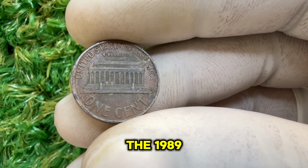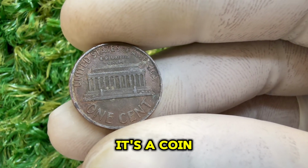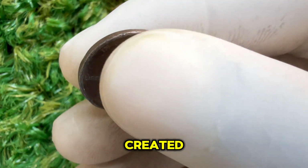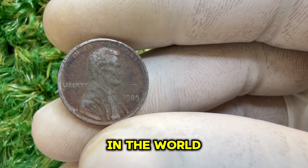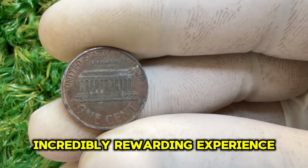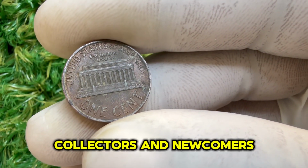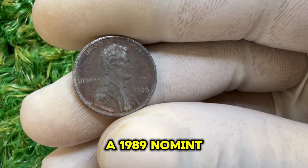The 1989 no mint mark Lincoln penny is a prime example of this. It's a coin that was accidentally created, and it has since become a symbol of the unexpected treasures that can be found in the world of numismatics. Owning a piece of history like this can be an incredibly rewarding experience for both seasoned collectors and newcomers to the hobby.